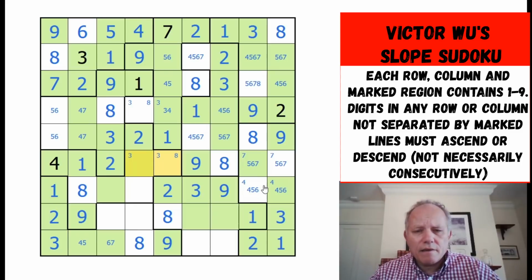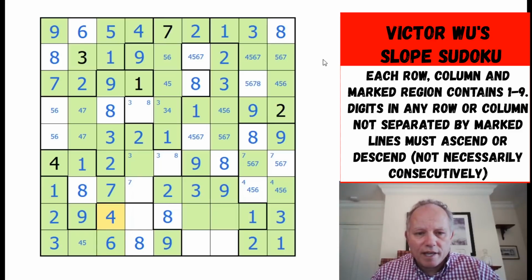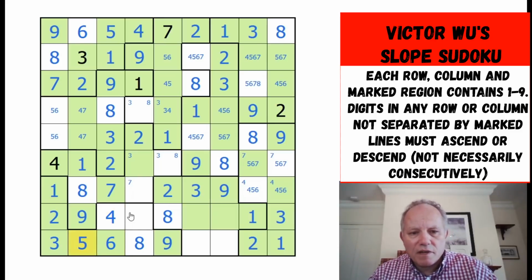Border dash again. But that 7 means that one of these is a 7. That much at least I can take. And in fact, if one of those is 7, it has to be this cell for the run from 8. Okay, so that's a 6. We get a 4 here. That makes this a 5. That makes this a 7. This one can no longer be a 7.